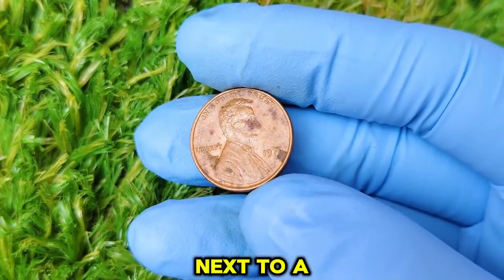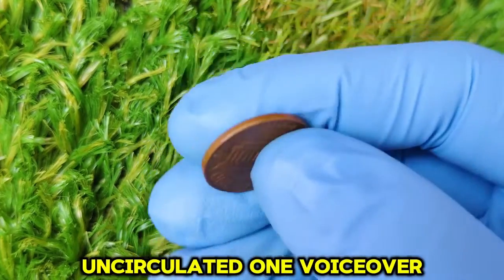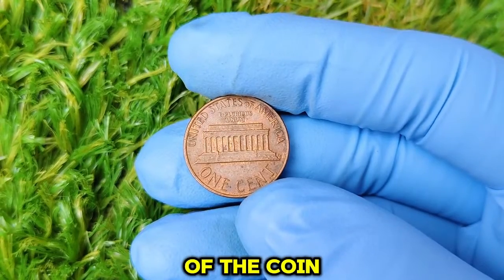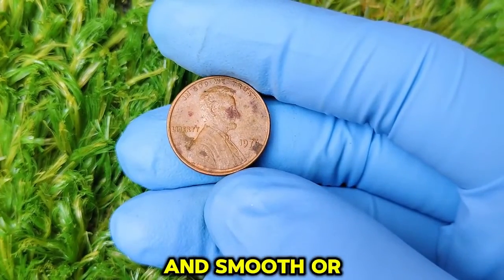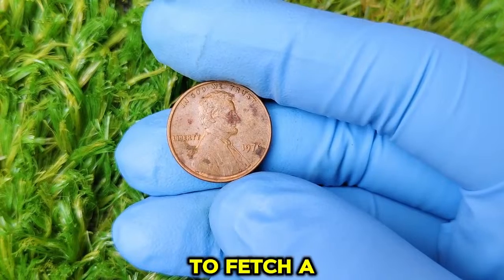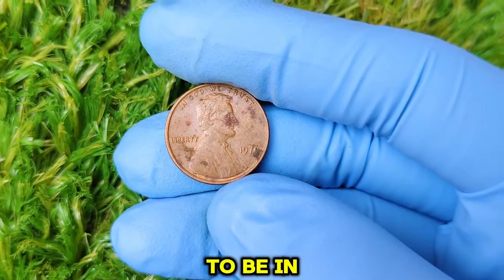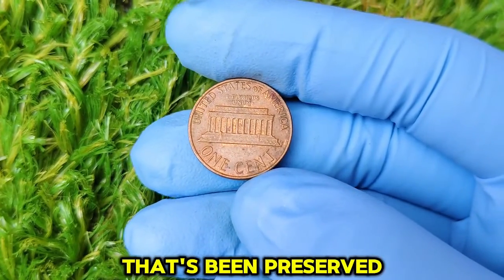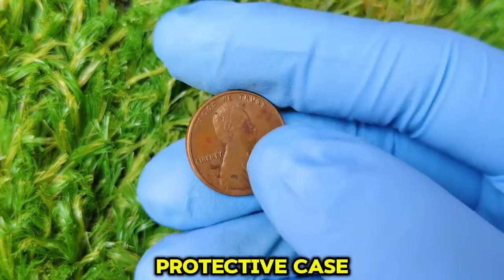Next, consider the condition of the coin. Is it shiny and smooth, or is it worn and dull? To fetch a high price, your penny needs to be in near-perfect condition, ideally an uncirculated coin that's been preserved in a coin holder or some other protective case.